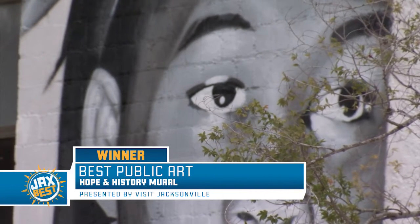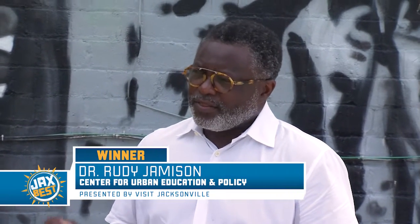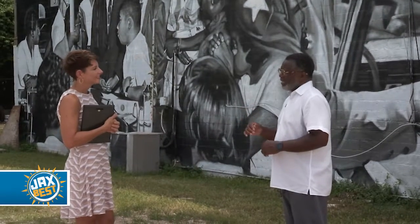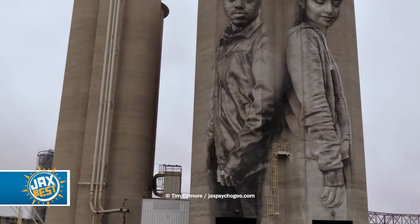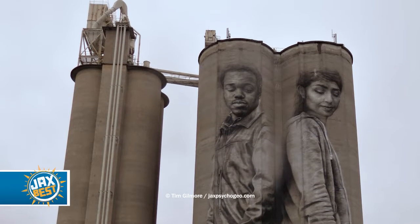It's June 2017, and I'm traveling north across the Hart Bridge. And if you've been across the Hart Bridge, once you start descending, if you look to your right, there are these murals on these huge silos. So I'm looking at the murals and I'm thinking, wow.